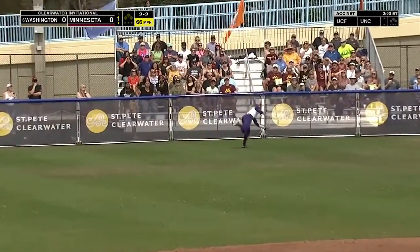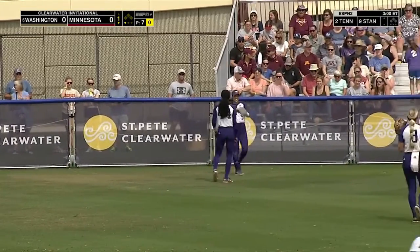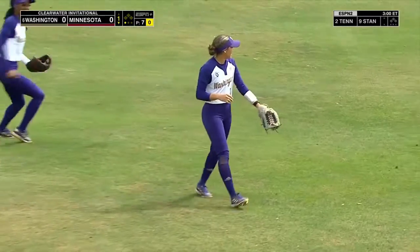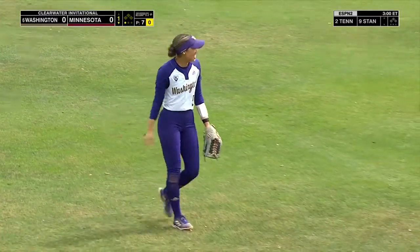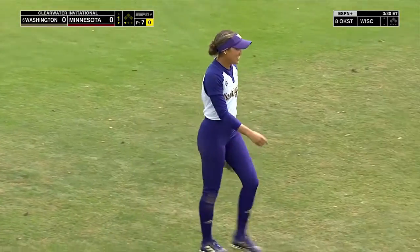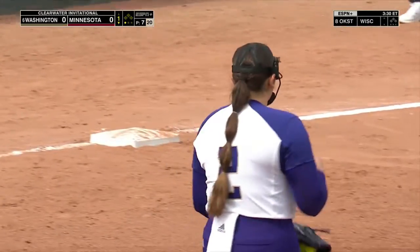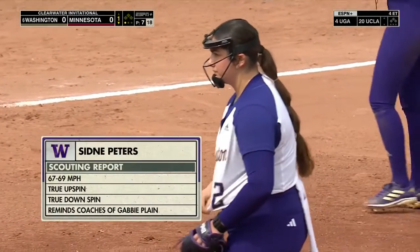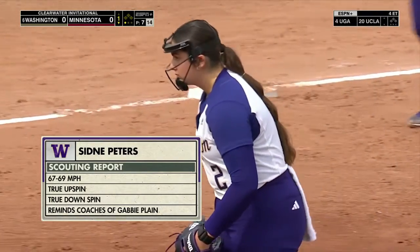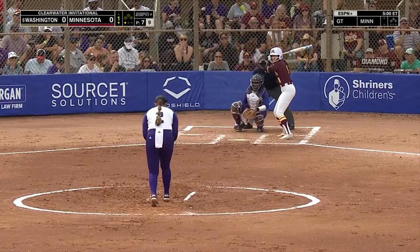Hard hit in the sky, out to left, ranging back. Collecting herself to then make the grab, just fielding it in. Nice job by Hobson to adjust. Number 9, Jess Oakland. Well, she was battling the sun out there in left, high in the sky with a high pop-up. But there's that scouting report for Sydney Peters: more velocity than Gabby Plain, but very reminiscent of the Washington great.